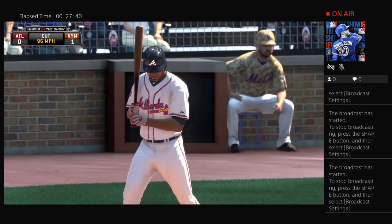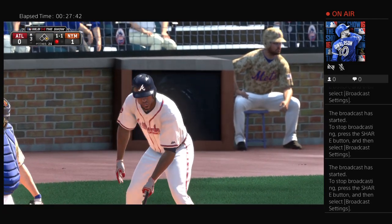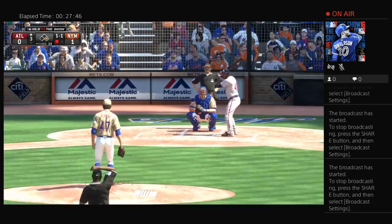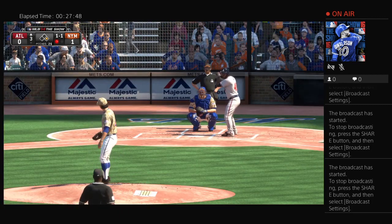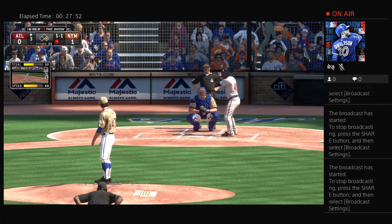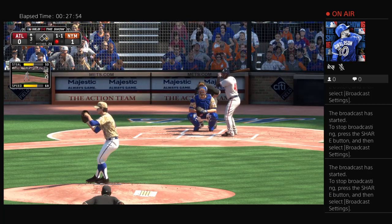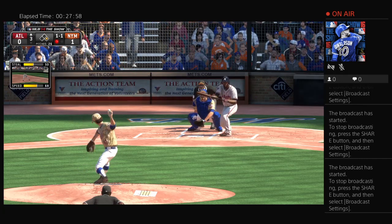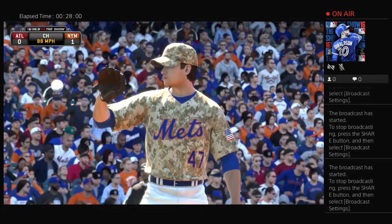Showing bunt, but he winds up taking ball 1. A wise decision to pull it back. You've got to make sure you bunt at strikes. You're playing right into their hands if you don't. He's going to steal, I'm telling you. Got it back in time there, and it's 2-1.